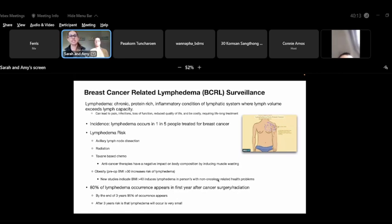Typically, of those 25% who are going to get lymphedema after cancer surgery or cancer treatment, 80% will occur within the first year after treatment. And this is why when we see someone for prehabilitation and we know they're going to have an axillary lymph node dissection, we know at that point that we are going to follow them for 1 year. And I'll talk about that in a minute.